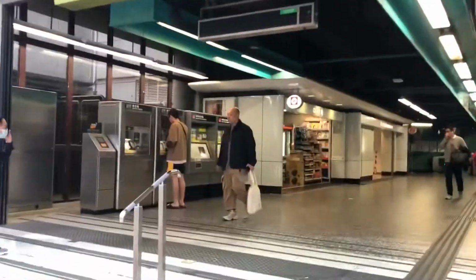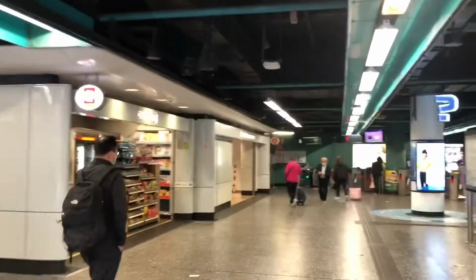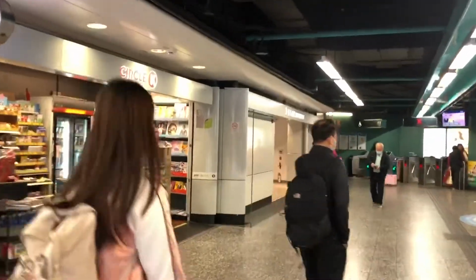Ground level, very easy and easy to handle. Where's Sealearn? Sealearn's inside the station. He's using the toilets earlier on.